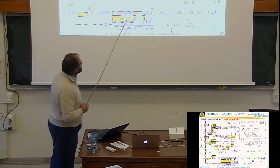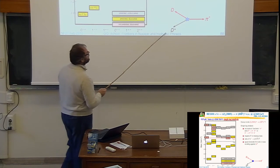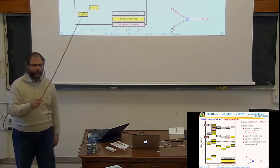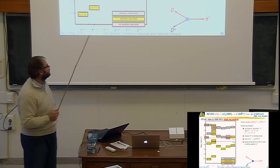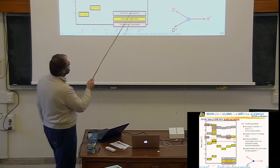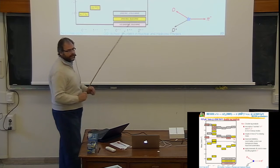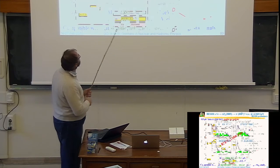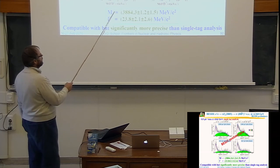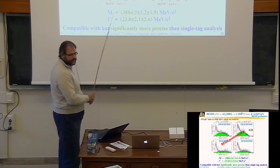Now, this analysis has been performed with what is called a single tag. Single tag means that we reconstruct the recoil pi, and then we tag one of the DD star. But if we tag both, if we perform a double tag analysis, we have a much better control over the systematics and of the resolution. And this is what comes out. These are the results. As you can see, the resonance parameters are in good agreement, but significantly more precise than the single tag analysis.